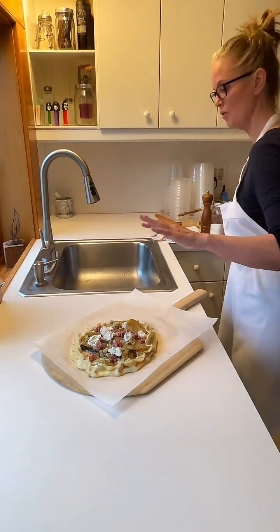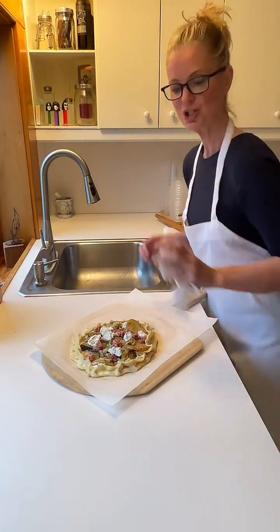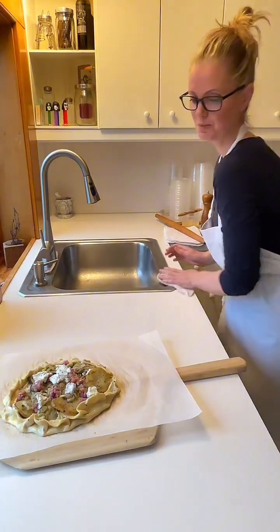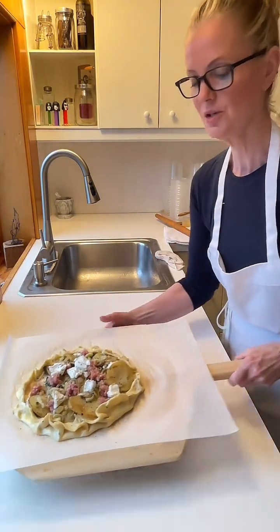But when you're adding salt, think about what kind you're using. Just more expensive, fancier is not always the right thing. And kosher salt is great. All right, so this is what it looks like.